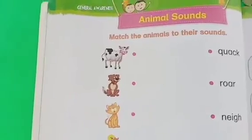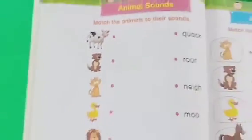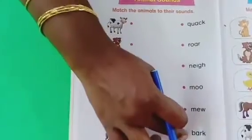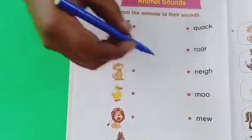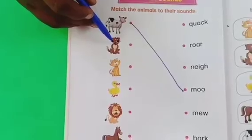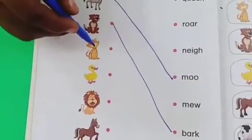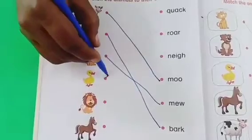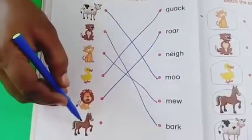Let's do the activity in the book. Animal sounds. Match the animals to their sounds. Here animals are given. Here sounds are given. Cow, moo. Dog, bark. Cat, mew. Duck, quack. Lion, roar. Horse, neigh.